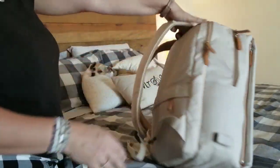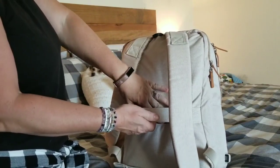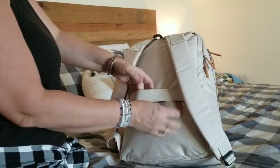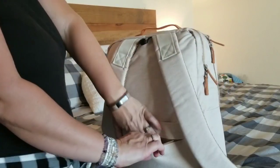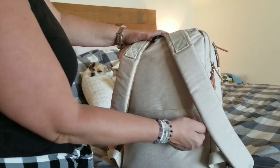But this fits perfectly under that seat in front of you. There is a spot right here for if you have a roll-on suitcase or a suitcase with a handle, you can just put it right up there. And there's also a hidden pocket for protecting, let's say, your passport, money, ID, things that you want to make sure that no one can get to. So I love that security about it. It's super quick, super easy.